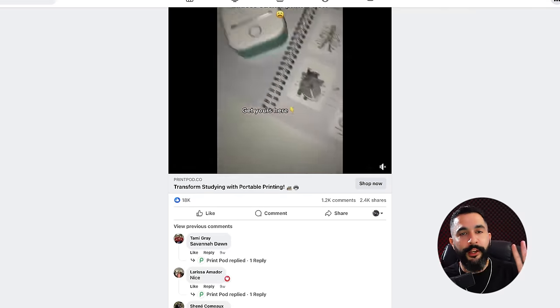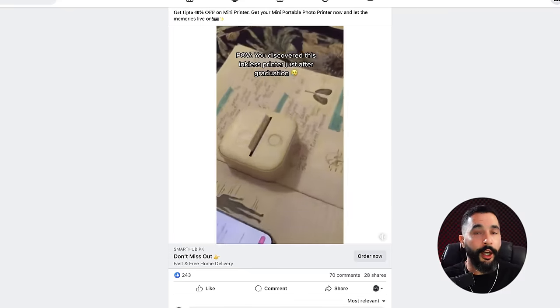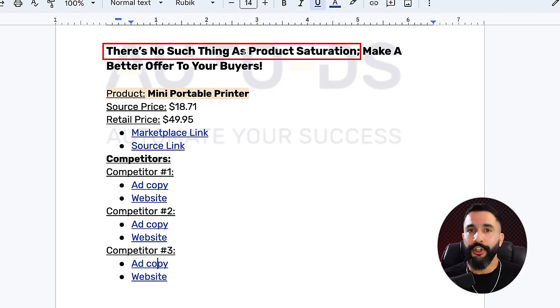And showing you three different competitors selling the same product comes to show you that there is no such thing as product saturation. Make a better offer to your buyers. It can be cheaper. You can also add an extra gift when they purchase that product, so they will wanna buy a product and get a free bundle that comes with it, rather than pay another competitor around the same price and not get that free gift. There's many things that you can do to outshine your competition.